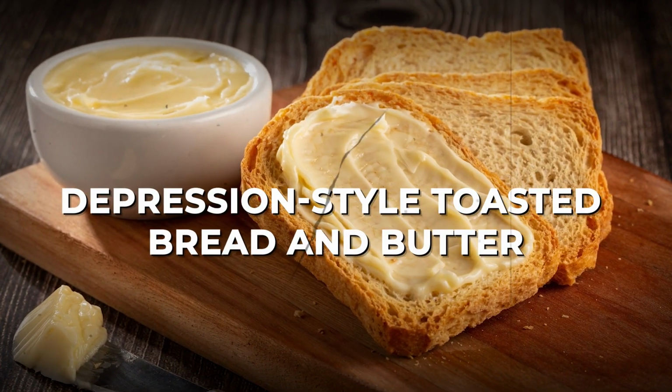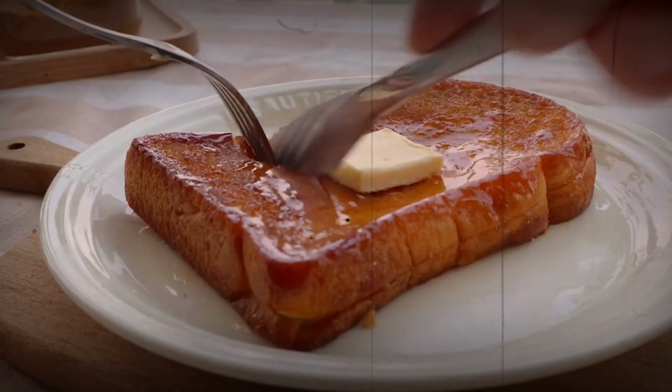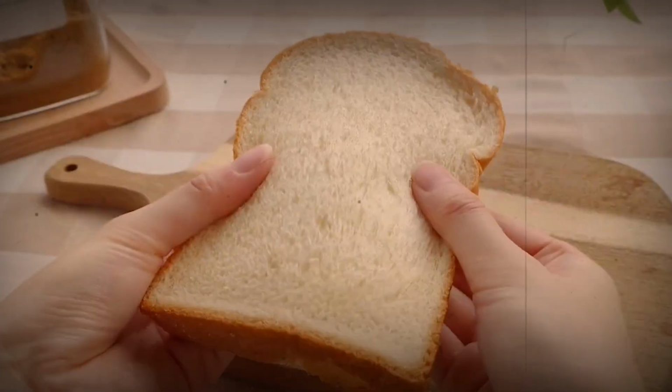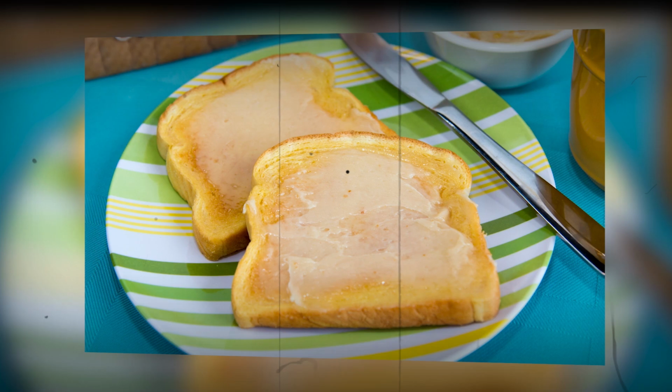Depression-style toasted bread and butter. In the lean years of the Great Depression, sometimes the simplest foods were the most treasured. Toasted bread and butter was one such humble breakfast staple, a warm, crispy slice of bread, toasted over a fire or stove and generously spread with butter or lard.